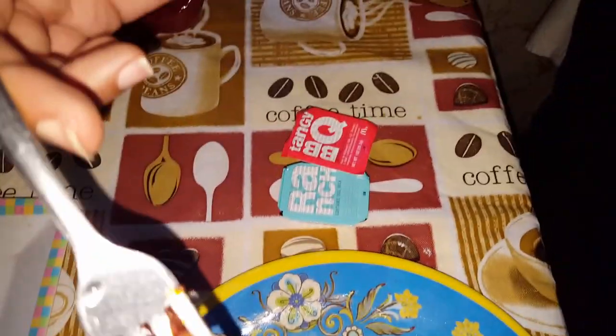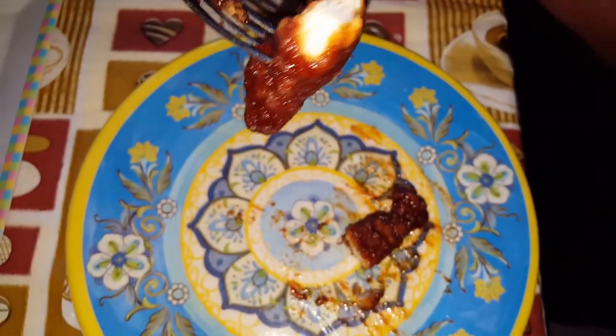Chicken looking good, smells good. And they did give us some sauces too. Got a ranch, tangy barbecue. Even though I don't really find the sauces that interesting for these, because they do seem pretty saucy. But I guess if you want to add a ranch, I guess. Let's see what it tastes like, though.